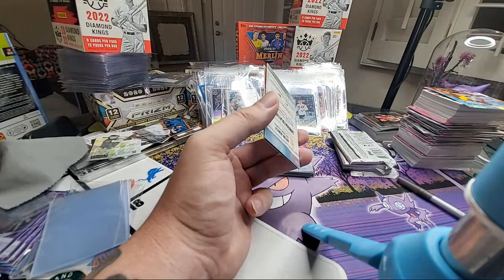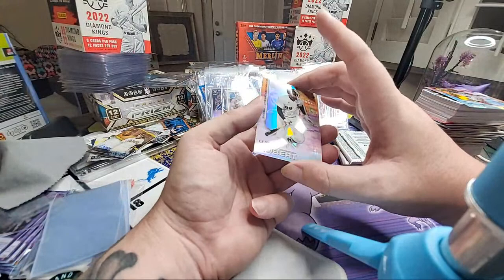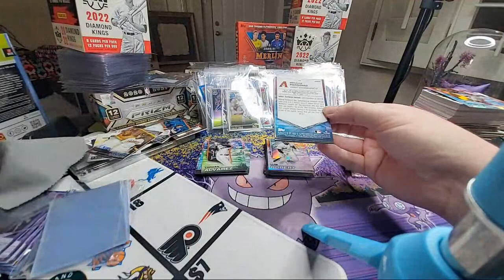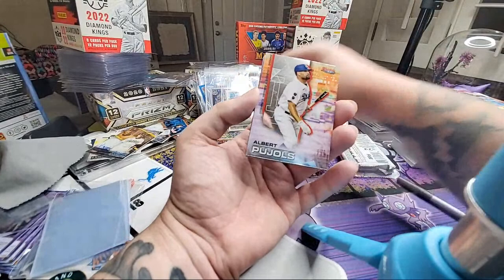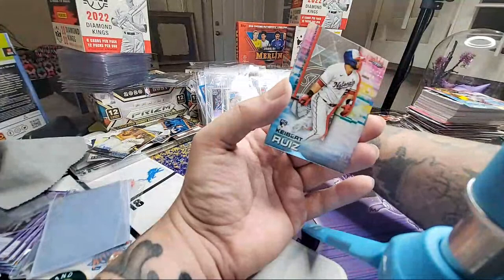Victor Acosta, Padres. Okay, rookie auto. And a Lou Bob. Come on, this product is nice. I'm hitting all the stuff you're supposed to be hitting. Everything that I'm supposed to be doing, I'm doing. Let's go. Pedro. Albert Pujols, former Angels. Wait, why is he on the Dodgers? I thought he went to the Cardinals. What the heck? Kiebert Ruiz.